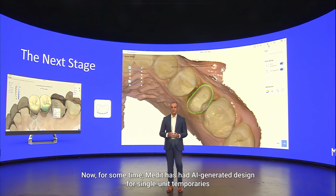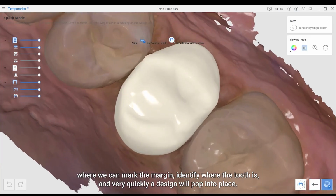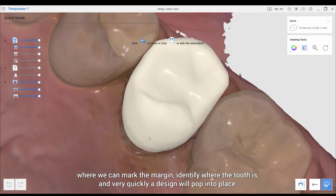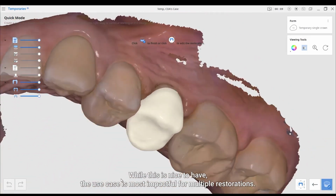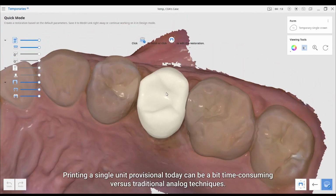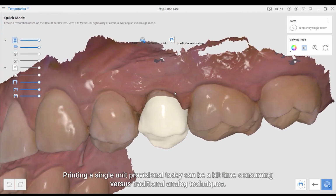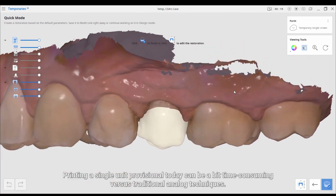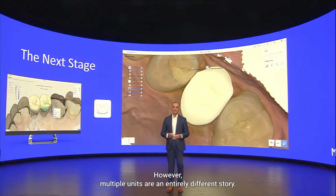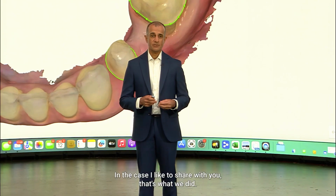Now, for some time, Medit has had AI generated design for single unit temporaries, where we can mark the margin, identify where the tooth is, and very quickly a design will pop into place. While this is a nice to have, the use case is most impactful for multiple restorations. Printing a single unit provisional today can be a bit time-consuming versus traditional analog techniques. However, multiple units are an entirely different story. In the case I'd like to share with you, that's what we did.